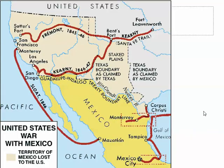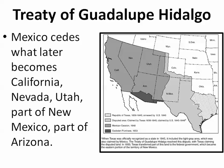This war is going to go very quickly, and a lot of the Civil War generals are going to get some experience here in Mexico, and it's going to be over very quickly. General Winfield Scott and all of them go into Mexico City and take over. A very quick war. And it's the treaty that we want to look at, not so much the battles.